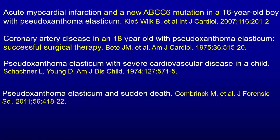Having said all this, I want you to not be frightened because the average lifespan of a PXE patient is not that different than normal people, on average, than people without PXE. Way back when the lifespan was in the high 60s for the average American, it was in the high 50s for PXE patients. Fortunately, it's gone up in both groups, PXE patients and patients without PXE.